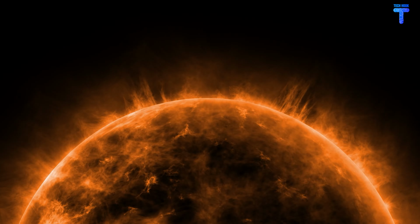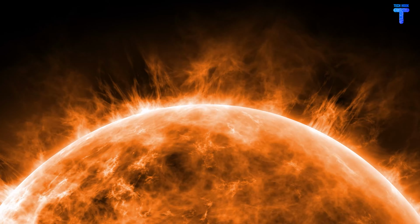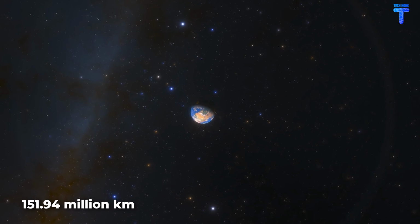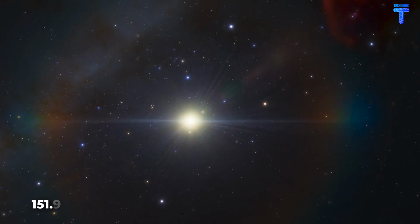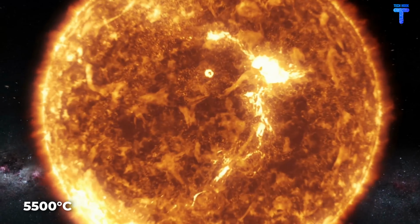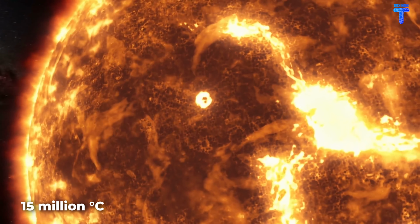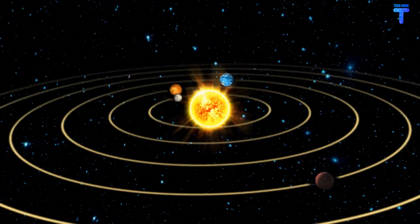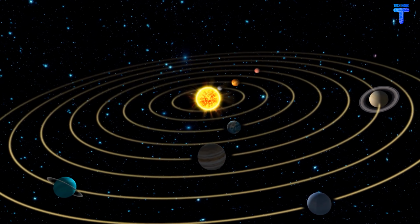With the amount of hydrogen our sun has, you can imagine how much heat it produces. It's even more than what we face here on Earth, considering Earth is 151.94 million kilometers away from the sun. The sun's surface temperature reaches 5,500 degrees Celsius, while its core temperature is around 15 million degrees Celsius. Now, there's no doubt that without the sun, the solar system wouldn't have been formed and life on Earth would not have come into existence.